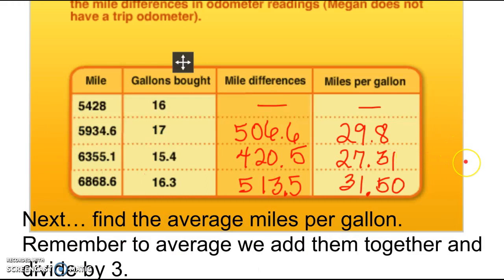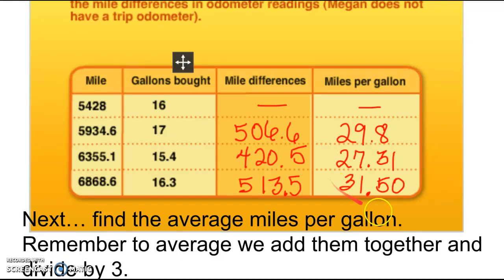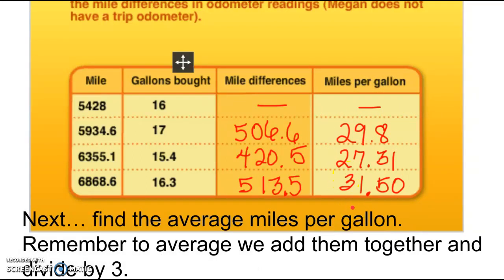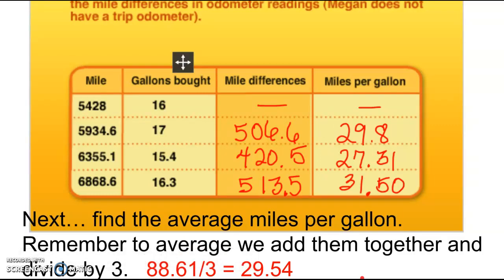All right, hopefully you found that these are the totals. 506.6 miles divided by 17 gives you about 29.8 miles per gallon. And calculating the last two, you can see they're all about the same. Well, let's find the average. We have 3 miles per gallon listed here. So we're going to average them. So add these three up and then divide by 3. All right, hopefully you found that it is approximately 29.54 as the average miles per gallon.